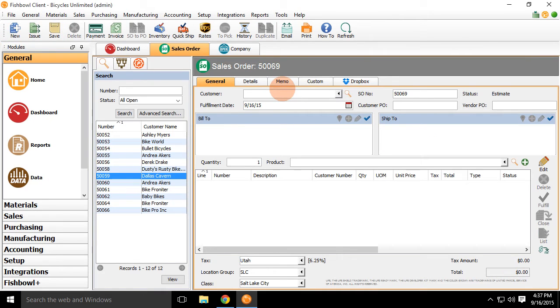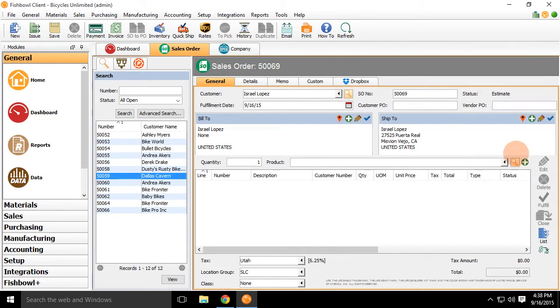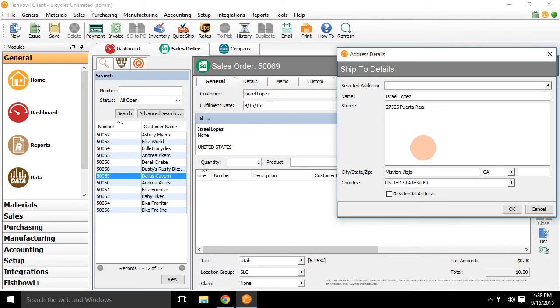Why not? Let's see here. Israel Lopez. We're going to edit the address to 27525 in the city of Mission. You're on V, maybe. V, I'll misspell it. Right, not. And no zip code. Let's see what it does. Invalid city. Okay. This is why we test. For your education and mine.